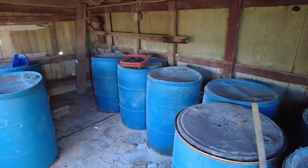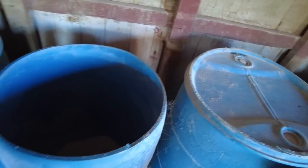So this is my storage solution. Excuse the mess. These are 55-gallon plastic food-safe drums. What they had in them was sunflower oil, so I bought them for, I don't remember, maybe $15 a piece or something like that. And I cut them just below the lip, and I'll show you what I mean here.